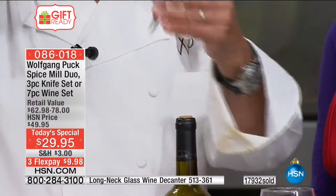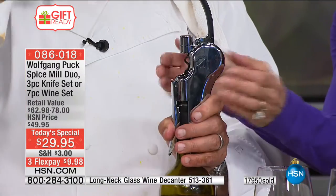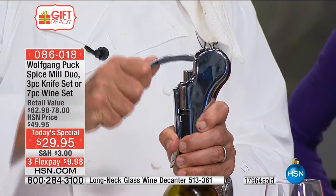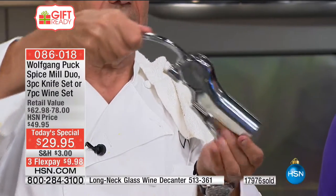So you put that up. You see that comes like that. You put the lever up, and then you put it right on here. Squeeze it together. And there's a lot to hold on to. A lot of these, you don't have anything. Exactly. It's very ergonomic. It's very easy also to hold on. And then you just pull it out, and it's open. Push it down. Then you squish it down again. You take the cork out, and here it is. Right there. Easy.